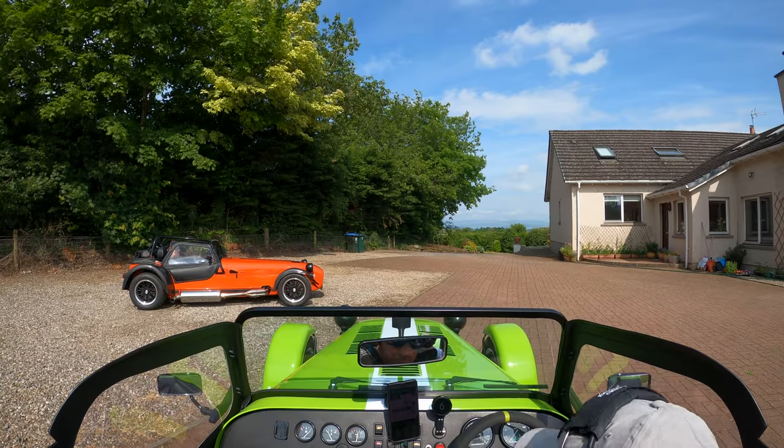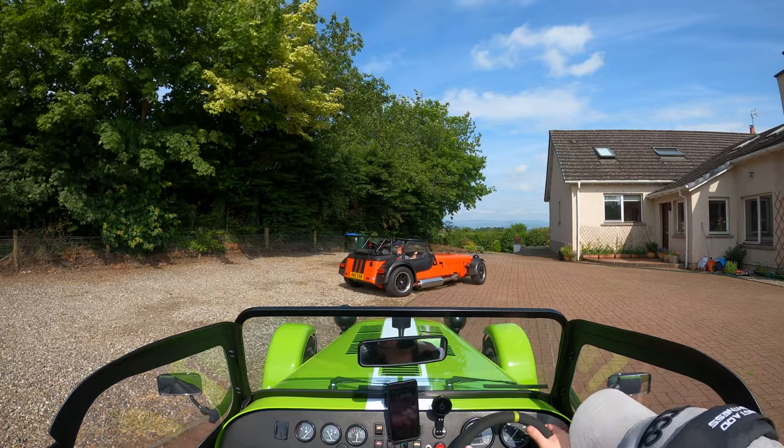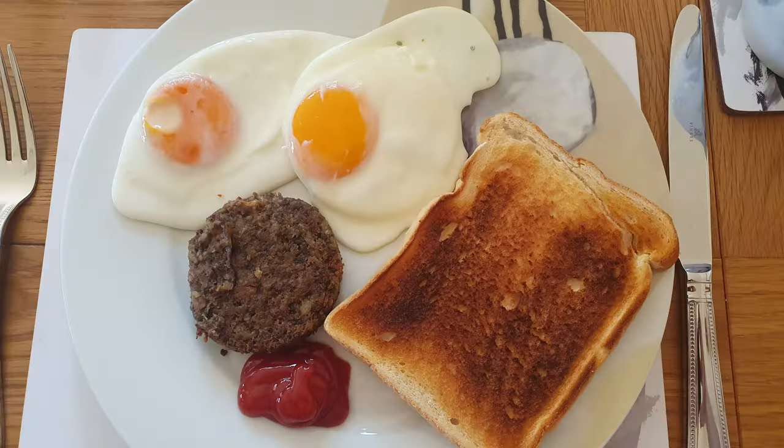We start today leaving the B&B that we stayed at called Dowryburn Cottage. I do apologise if I've said that wrong. It was a brilliant place to stay with good off-road parking and a great breakfast. Here is my breakfast and I even had some haggis as well because, well, we are in Scotland.